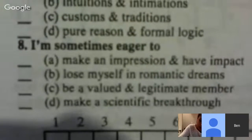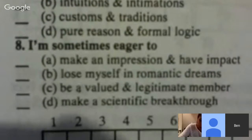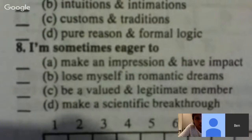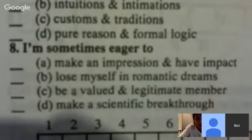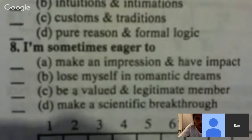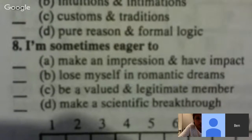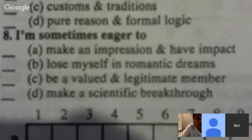Number 8, I'm sometimes eager to A, make an impression and have impact, B, lose myself in romantic dreams, C, be a valued and legitimate member, D, achieve a technological breakthrough. I'm sometimes eager to be a valued and legitimate member.